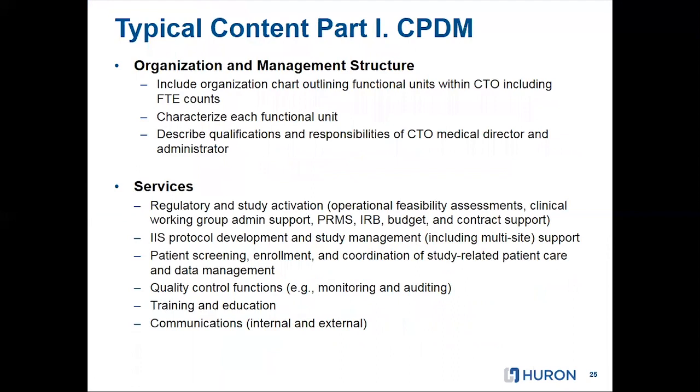Continuing in the Part 1 CPDM section, the next topic would be to address the organization and management structure of the CPDM. This content is helpful to orientate the reviewers, and here again, charts and graphics are very helpful. Within this section, an organizational chart should be included that outlines the functional units of the CPDM, such as regulatory, research finance, clinical operations, training, quality, etc. It is recommended that centers include the employee or FTE count specific to each unit within the organizational chart. Again, this is to help reviewers visualize how the CPDM resources are organized and distributed.